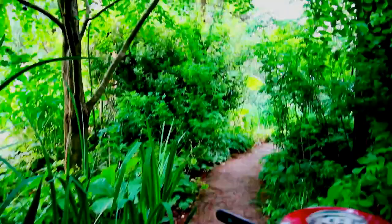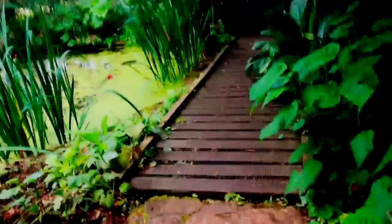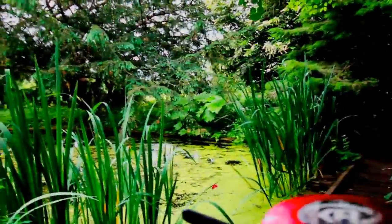A bit like David Bellamy, going through the undergrowth. Some of these are precarious. One is we're going to meet people coming the other way. I don't know.